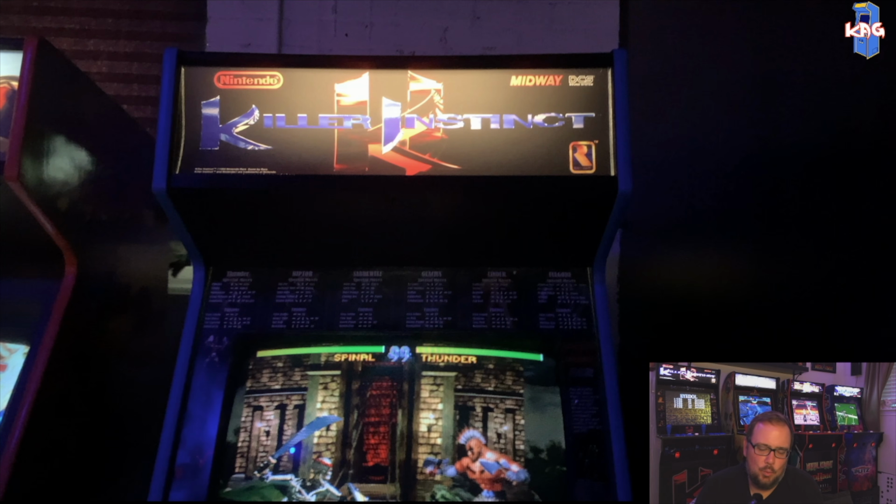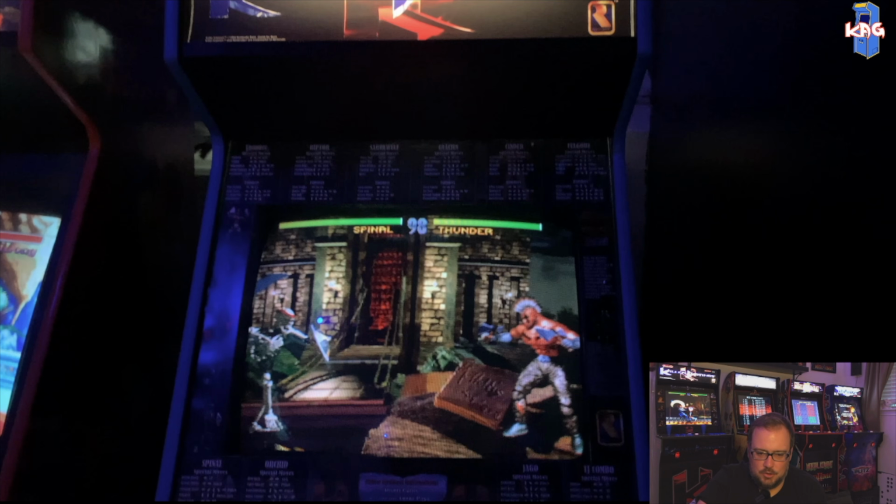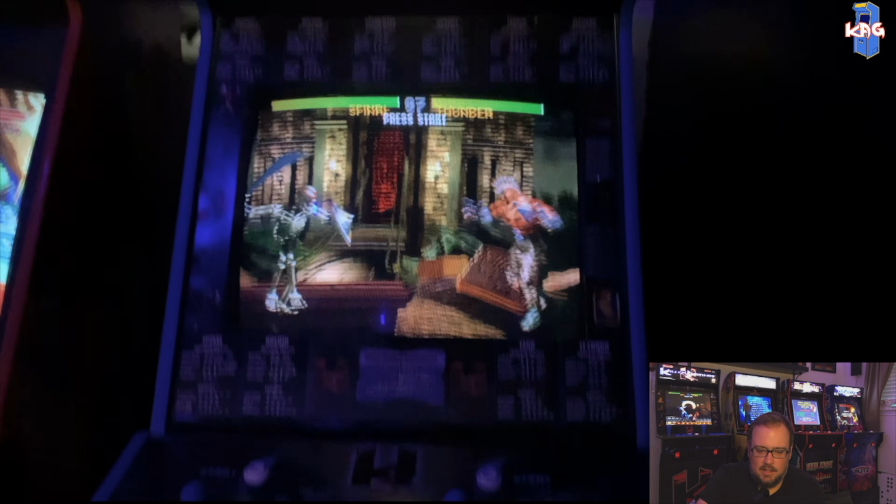It had some issues with the wood on the side, but no big deal. Didn't affect the gameplay. It still looked really good too, but this one has the bezel with all the moves around it. The monitor, look at that monitor. It's in such good shape. I'm just going to pause on that. It looks really good. And then the controls, look at that.